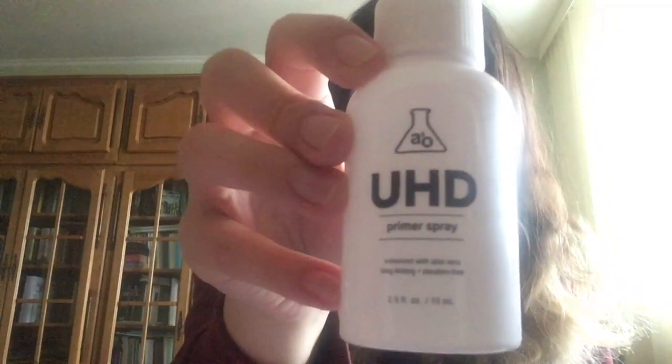This is the Shopmissa Studio UHD primer spray. It has a very fine mist. Let me show. It spreads very evenly. It's not continuous, of course, but it's the finest mist I've ever tried, and it really gives this refreshing feeling. I love putting it on before foundation, before starting my makeup. I've never ever loved a primer so much because I just don't like primers, but here we go.